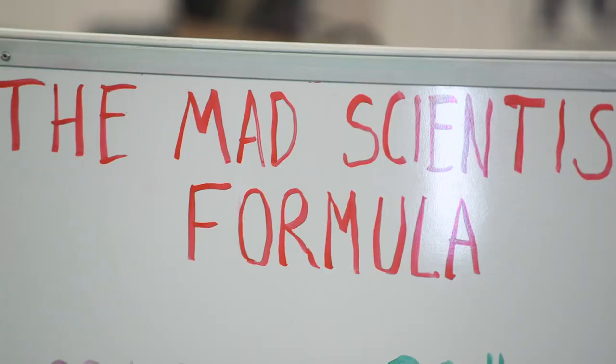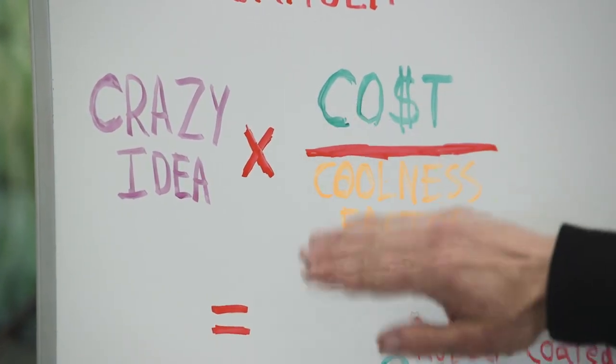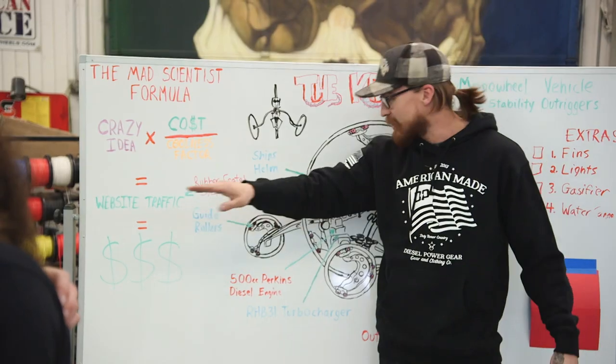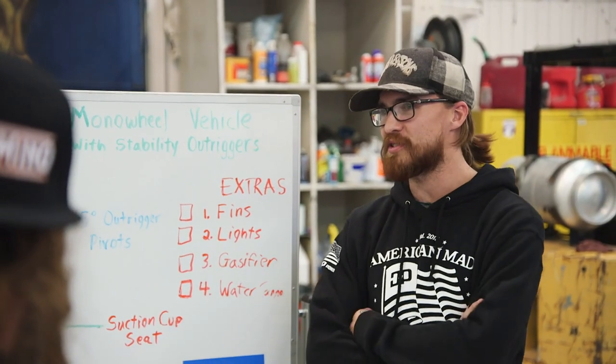So if you see right here, we've got a mad scientist formula. This has worked great so far. Crazy idea times the cost divided by the coolness factor gives you website traffic squared. You get a lot of views from the crazy stuff that we do. There's no numbers in there. Those are all words. Exactly. A formula is something you follow. You have to plug in your numbers as you go.